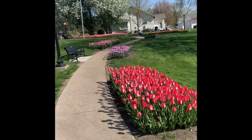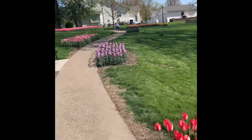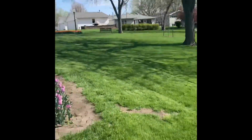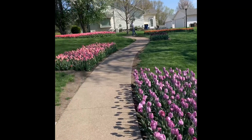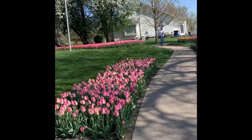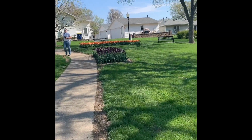This is a little park, guys. See all the beautiful tulips. Excuse the whistling, the wind. It's pretty windy today, and it's just blowing through my coffee cup. Tell me this is like the most beautiful thing you've ever seen.